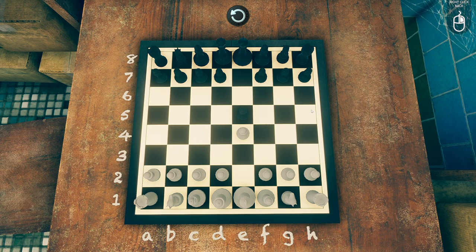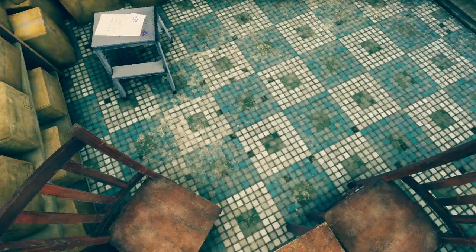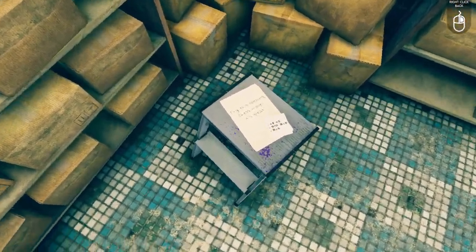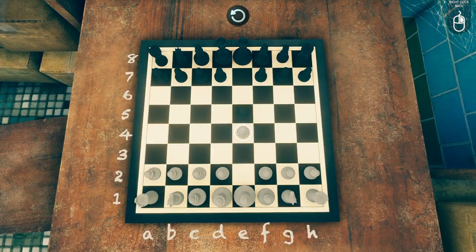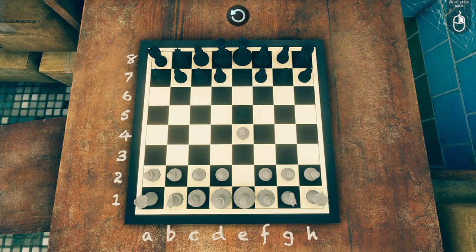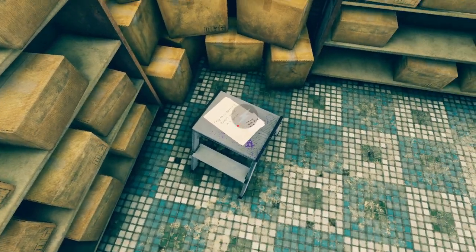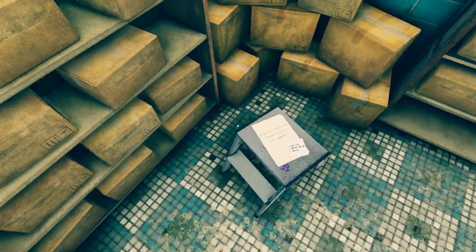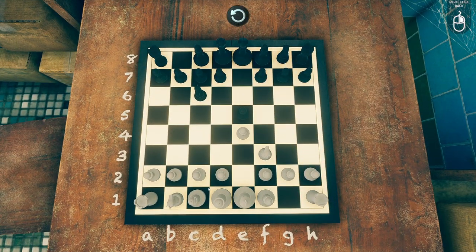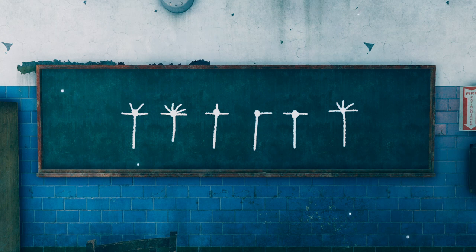And then it was knight to F3, knight to C6. Knight to F3, knight to C6. Bishop to C4. Bishop to C4.